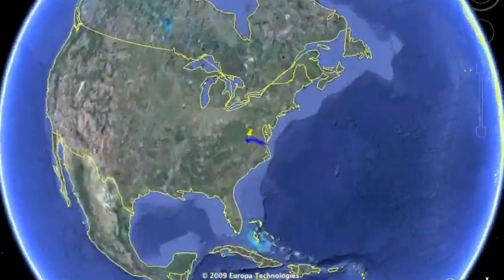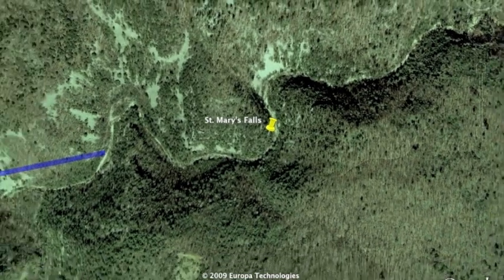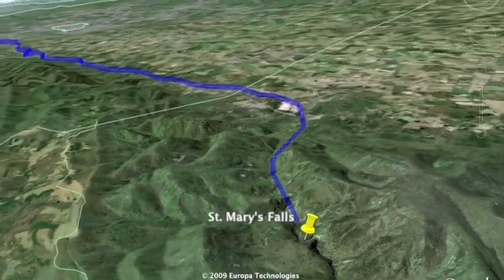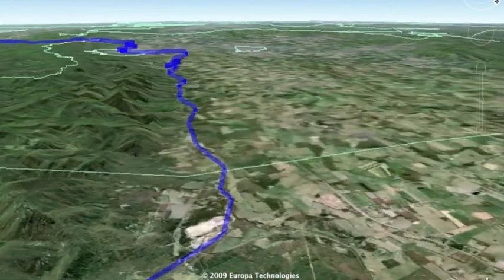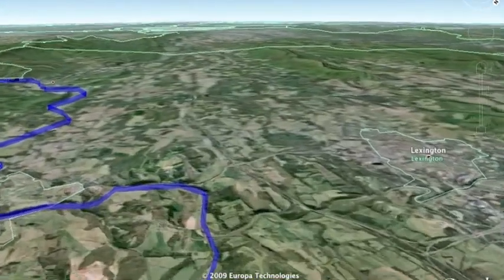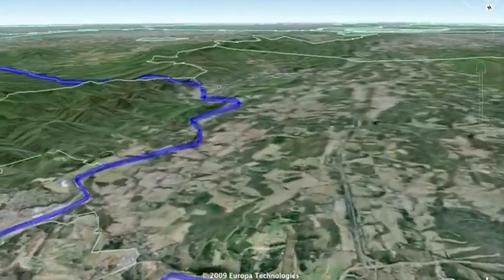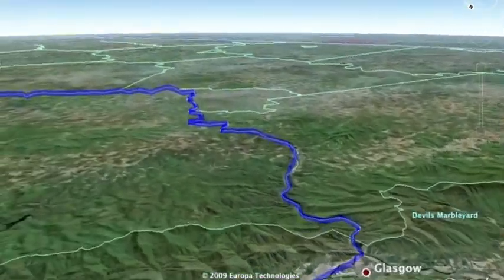St. Mary's Falls is located in the Blue Ridge Mountains region of Virginia. The Blue Ridge Mountains is the source of many rivers, and this one begins here too. It starts from an underground spring, and it's just a small river called St. Mary's River. Then it flows into the larger South River, and from there it joins the Maury River near Buena Vista and Lexington. Next it flows into the James River near Glasgow, and you know all about the James River.